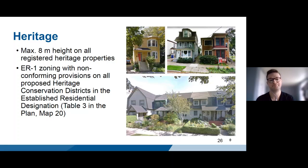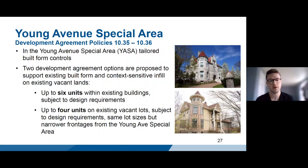Slide 27, please. We wanted to take a moment to highlight specifically the proposed Yonge Avenue special area and specifically 2 development agreement policies, 10.35 and 10.36, that are proposed in the draft document. I'll speak just to the special area first and how it pertains to the land use bylaw. This tailored local built form controls to the existing context. So this brought forward amendments that were completed in the current Halifax land use bylaw in 2017 and that were adopted by Regional Council. So these amendments pertain to the lot area and lot size, as well as some lot dimension controls, and that's brought forward as it is through the Yonge Avenue special area.